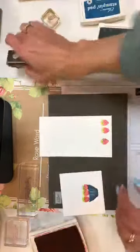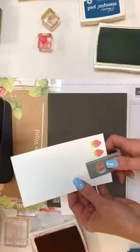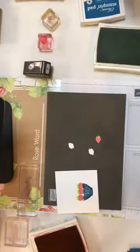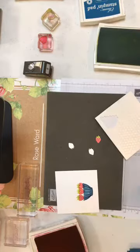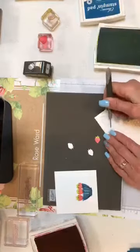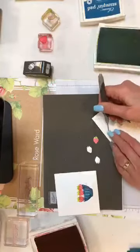Now, this is one of the punches, the little strawberry punch. He's actually smaller than these guys, but it makes a great little strawberry. And they're going to go right on top, so actually the small ones look great. Then I took my little mini dimensionals, and of course my little pokey thing. And I'm just going to put some dimensionals on here. Oh, got that one on my finger.